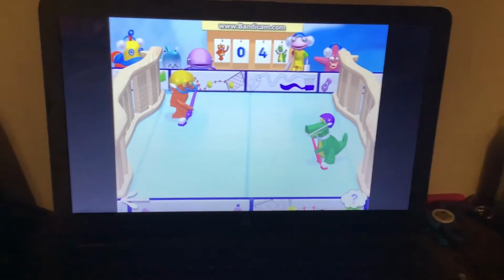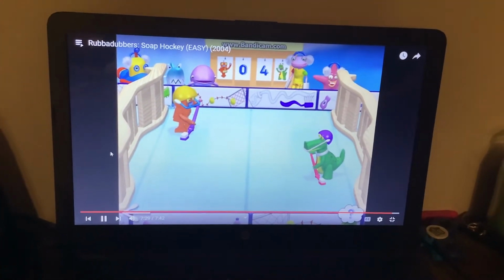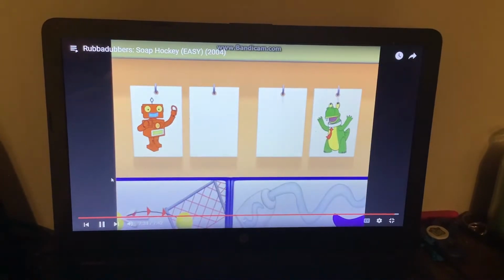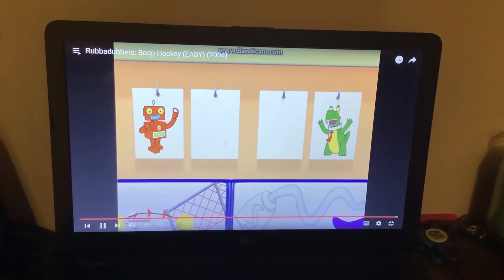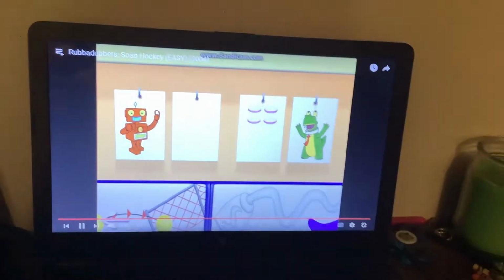Oh, no! Oh, dear. I let in too many goals. Hooray! Woo-hoo-hoo-pee! Reg scored... No! Goals! Terrence scored... One, two, three... Four.